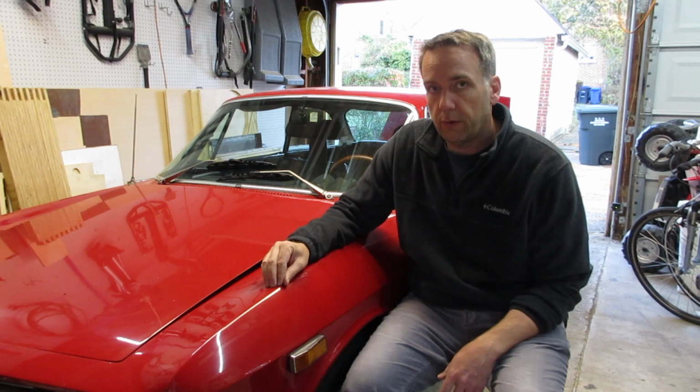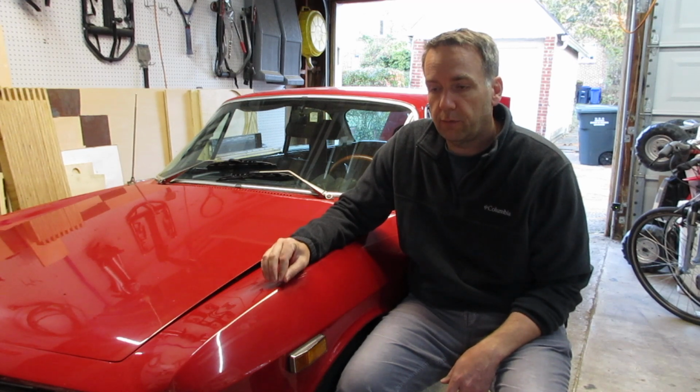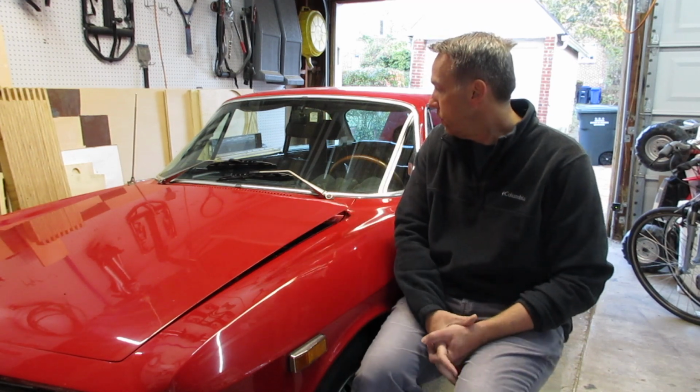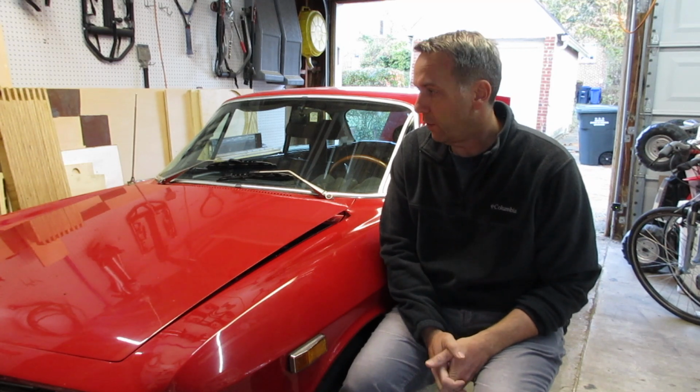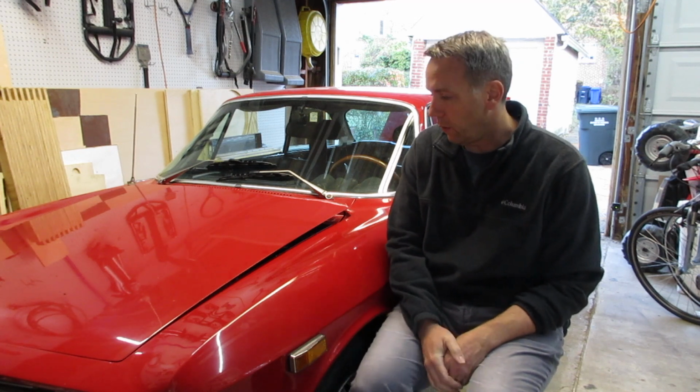That has never been gone through. It's never been fixed up. So that's probably going to have to go off to somebody to have that rebuilt, considering the age of the car, and it's also not working correctly, and there's gas and oil, and we'll go all through all of that stuff.